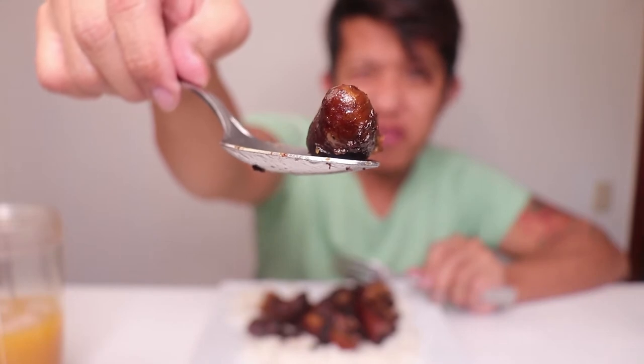I think this is actually the heart of the turkey. Oh yeah, that's it, the heart. Very chewy. No, it's hard. Ew. That one's gross.